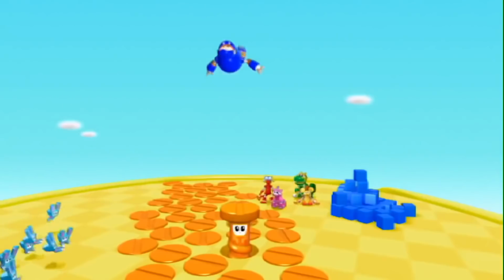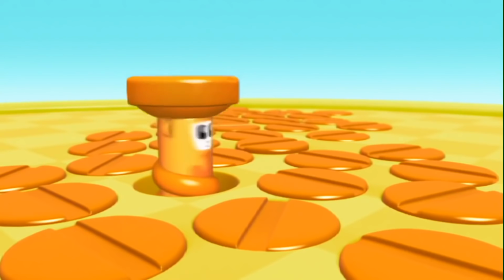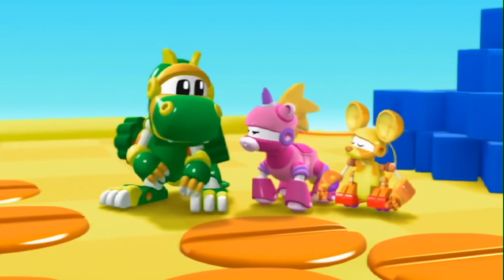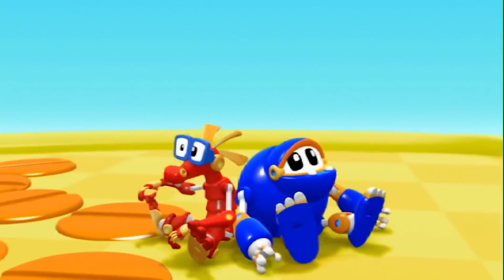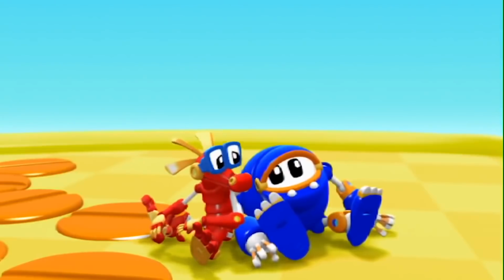Squirrels! Big trouble! That's what the bunnies were trying to tell us. They couldn't come to their blocks because the screw-top squirrels are in the way. That might have been a mistake. You're sitting on my tail.